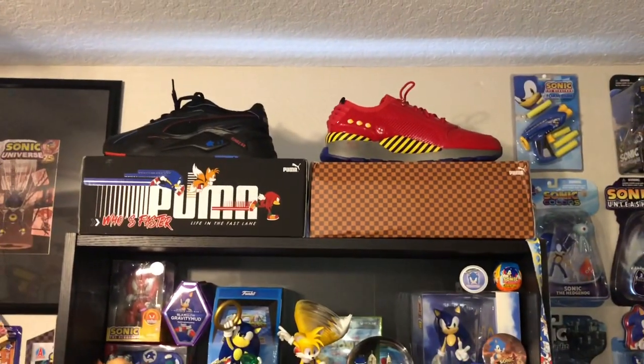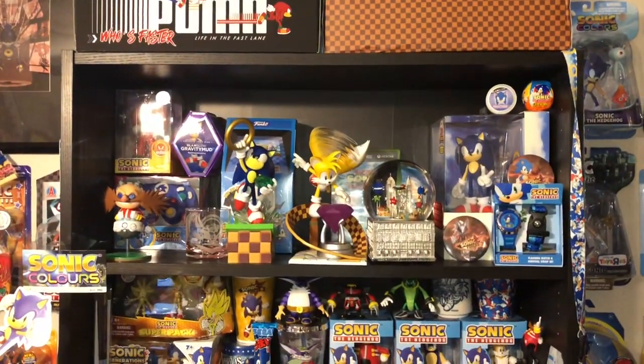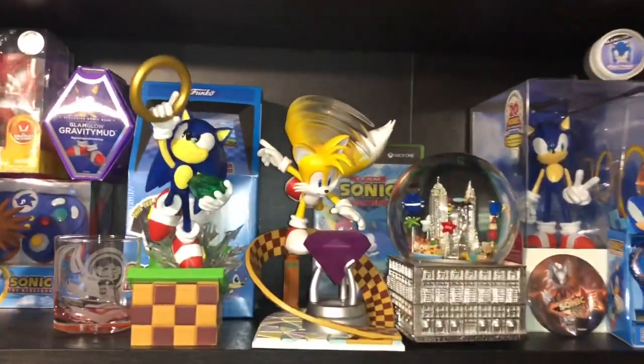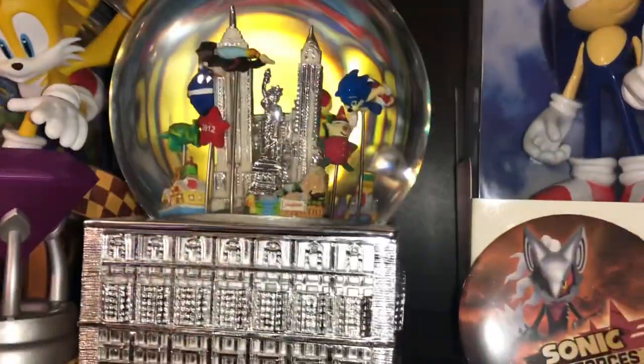The top of this display case, we have some Puma shoes. The Dr. Eggman's and the RSXO. Those are the only two I have. I never got the Sonic, and I have yet to get the later RSXOs. A couple of Diamond Select statues there next to the Macy's Parade snow globe, which I really love too.